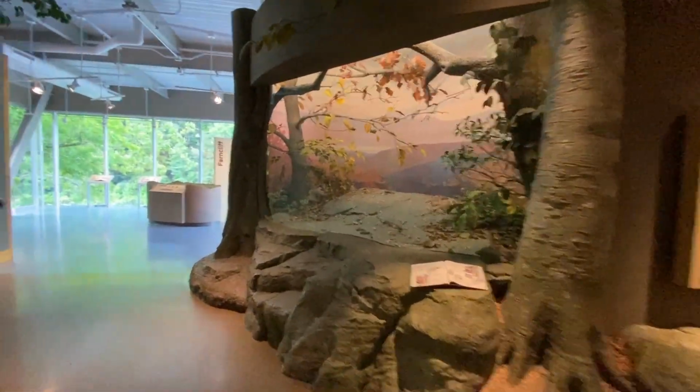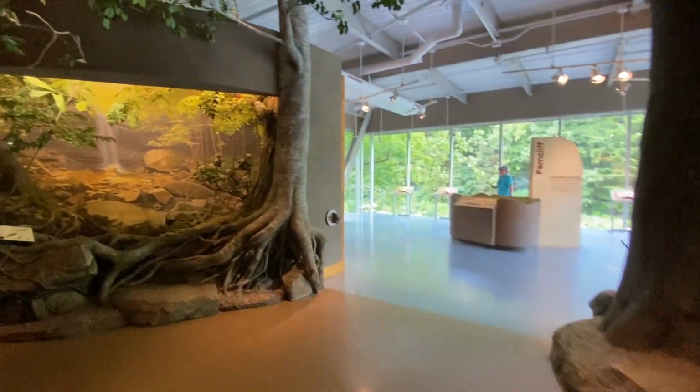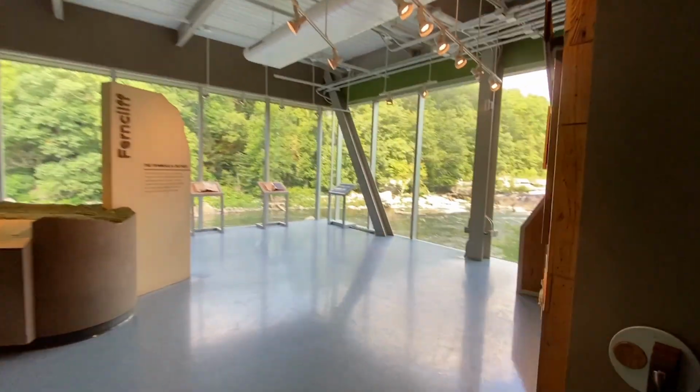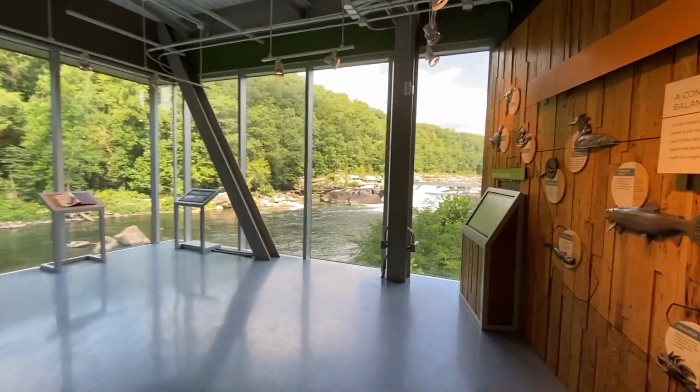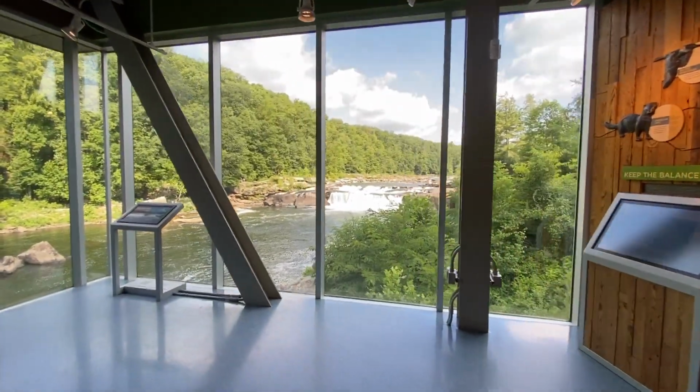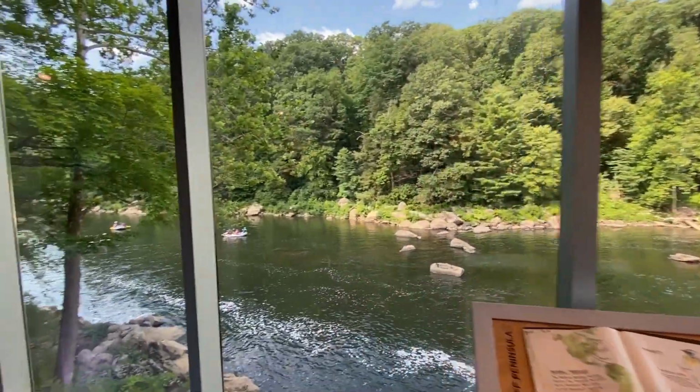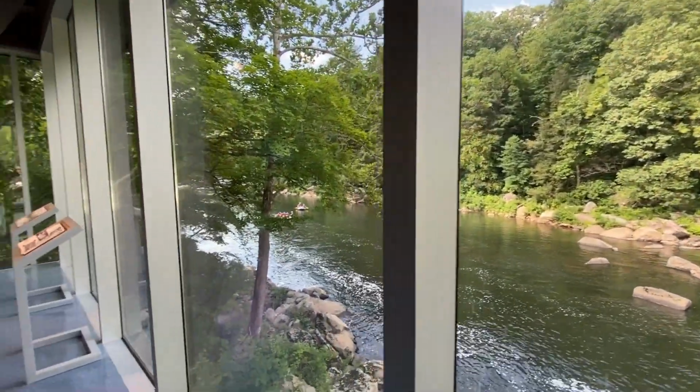It's a pretty little area down here. Talks about the wildlife and everything. All right. Isn't that gorgeous? This is the view from inside the visitor center. Really, really cool. I think one of those rafting trips would be awesome.